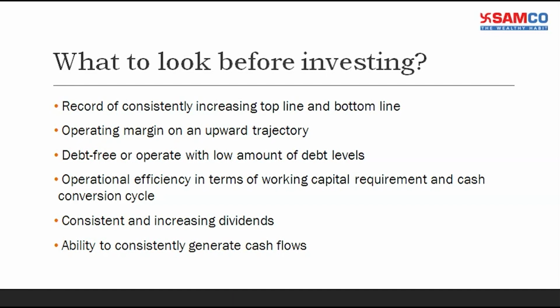One should prefer large cap companies which have a history of rewarding their shareholders with consistent and increasing dividends. Also, these companies should have high return ratios, that is both return on equity and return on capital employed, should have high interest coverage ratio and ability to consistently generate cash flows. Management's business strategy and the way they steer the company is also an important factor to judge if the company is moving on the right path.